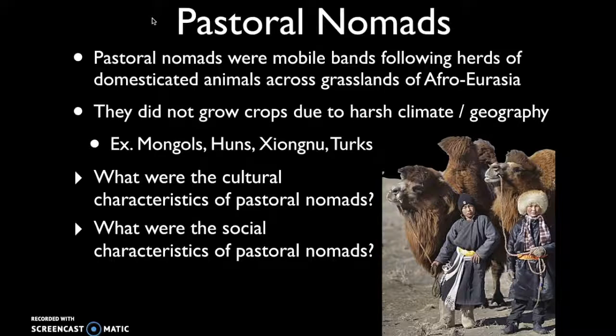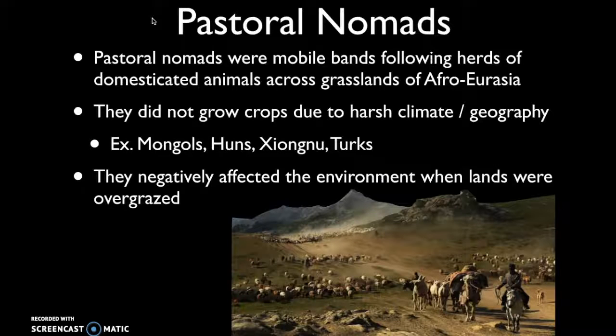They're also, although they tend to be less patriarchal and tend to give women greater rights in their society, as we'll find out, pastoral nomadic societies also did still have a degree of patriarchy in terms of their gender roles. Now, they negatively affected the environment when they were grazing their animals, in terms of an environmental effect of pastoral nomadic groups.